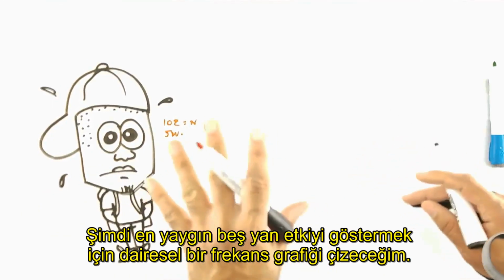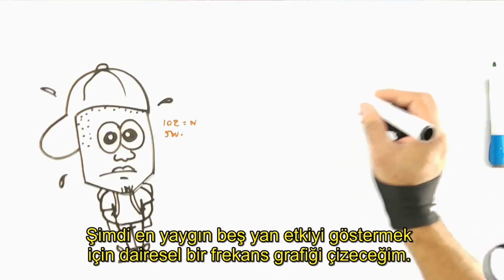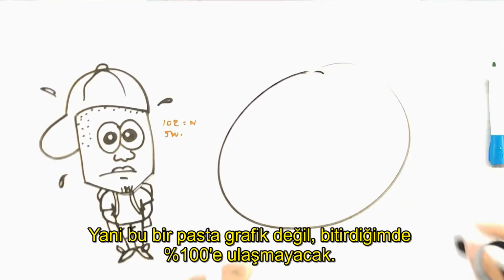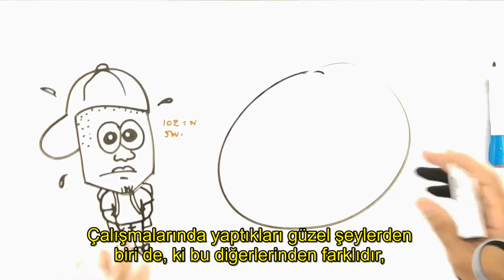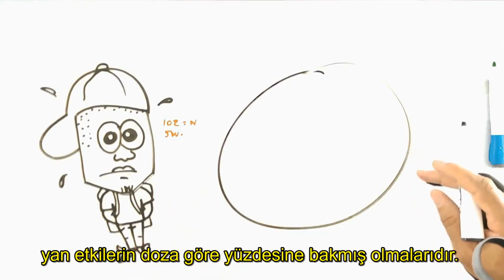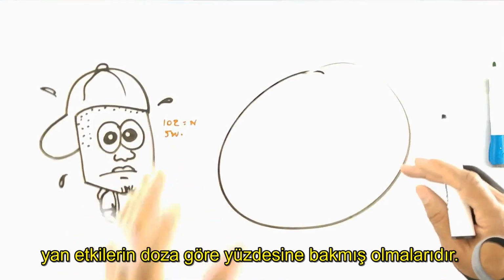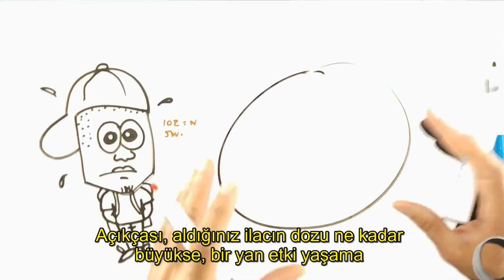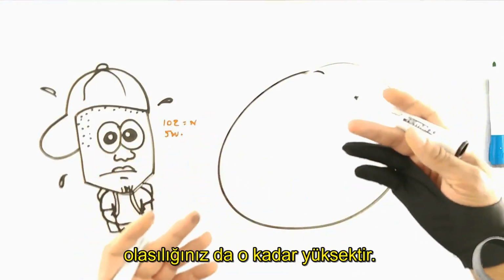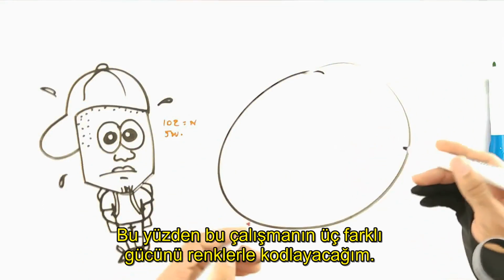Now, to illustrate the 5 most common side effects, I'm going to draw a circular frequency chart. So this is not a pie chart. It's not going to add up to 100% when I'm finished. Now, one of the cool things that they did in their study, which is a departure from most of the other ones, is that they actually looked at the percentage of side effects by dose. So obviously, the bigger the dose of the drug that you're taking, the higher the chance you're going to experience a side effect. So I'm going to color code the 3 different strengths of this study.